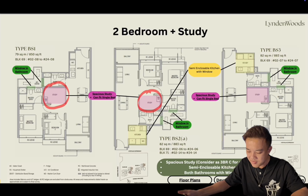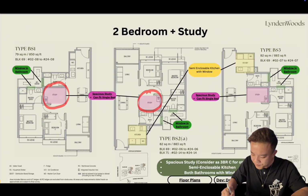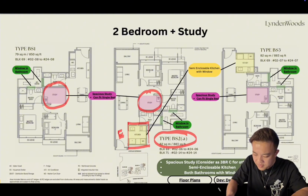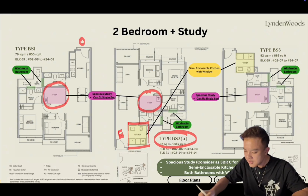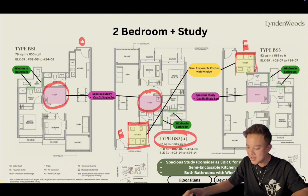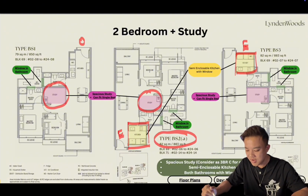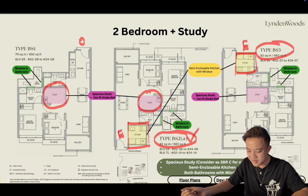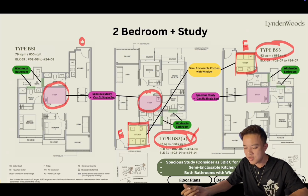But what you need to take note is that for this BS2 layout, it comes with an enclosed kitchen. This enclosed kitchen is important. This one is open kitchen. Then for B3S is also enclosed kitchen. So some of you will probably like this a little bit more. I think in terms of resale value, next time it's easier for you to sell the BS2 and also the BS3. All have got a study area. It's just that some of them come in, you turn right is your study. The others, you come in, you turn left is your study. So it depends on what you like.